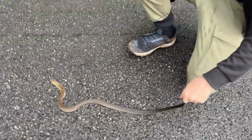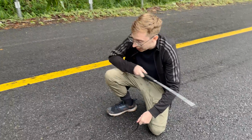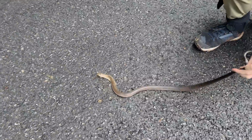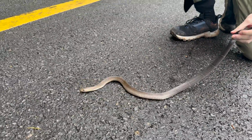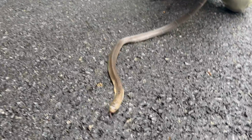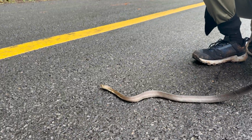Yeah, and I think it was about 4 hours before this we were literally just talking about it, that this is what we want to find, and here it is. So yeah, absolutely delighted. Another elapid species, another fantastic daytime find, guys. This is absolutely fantastic, and we're gonna let this guy cruise off the road after we take some photos in a nice shaded area nearby.